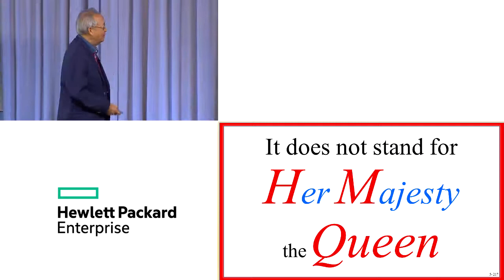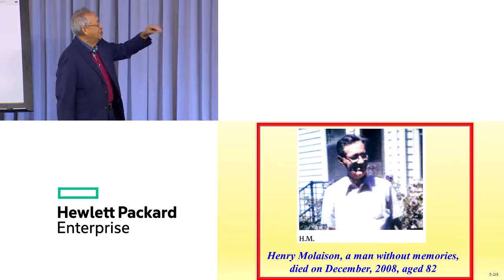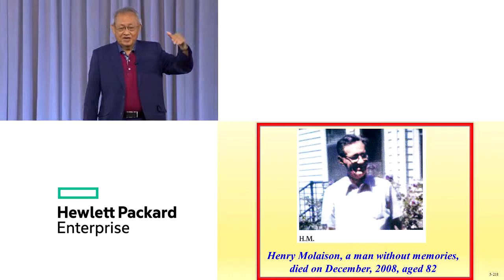It's actually Henry Molaison, who died. Nobody knew his name until just December 8th, the year when Memristor was published. Before that, nobody knew who HM was, except that there was this person called HM to protect his identity. Then he passed away. But why is this important?